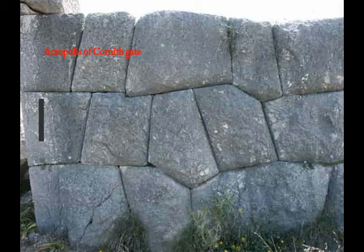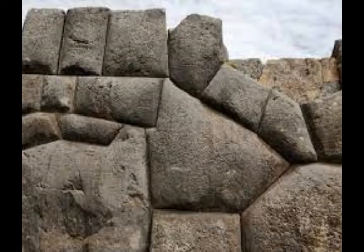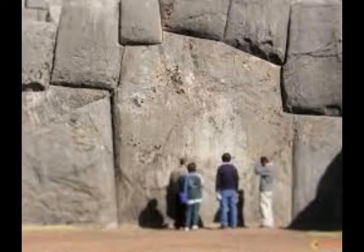Anyway, this is by Panayotis Darivas, and the original Greek photo of the stones that I told you were Greek are a photo of the Acropolis of Corinth, and you can see that to me they seem bloated out.